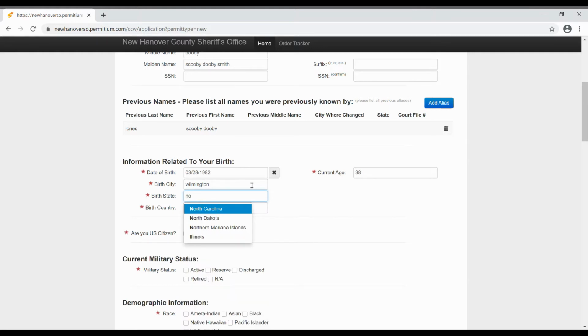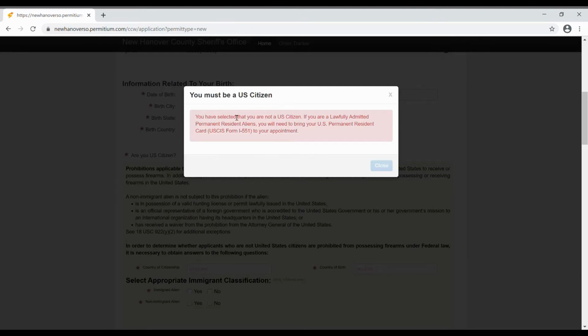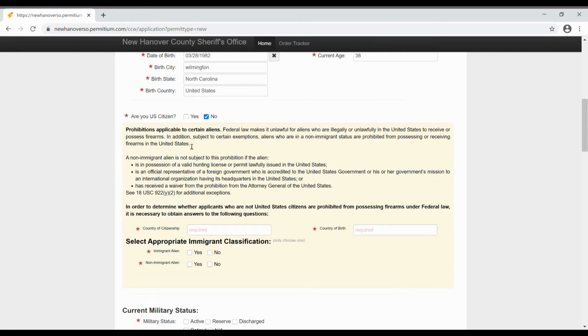It gives you a drop-down box. You'll scroll through them and then hit enter. It asks you if you're a U.S. citizen. If you're not a U.S. citizen or a permanent resident, if you select no, it's going to tell you what you must do if you're a permanent resident, where you would fill all of this out. If you're a U.S. citizen and were born in this country, you would check yes.